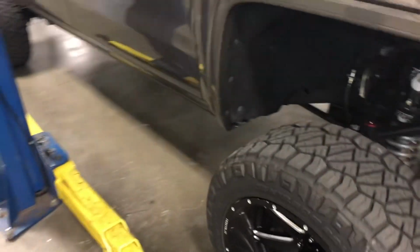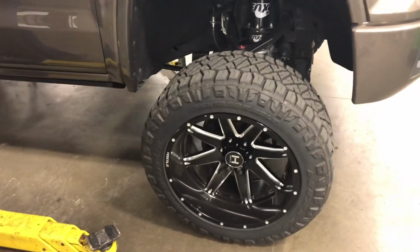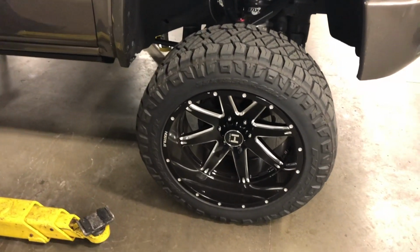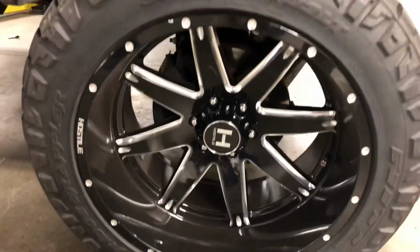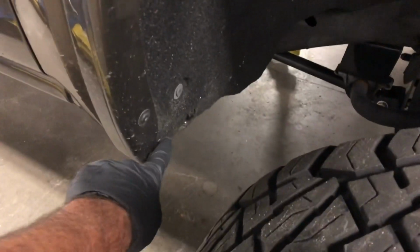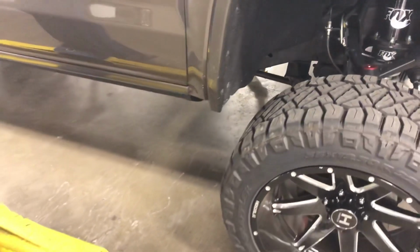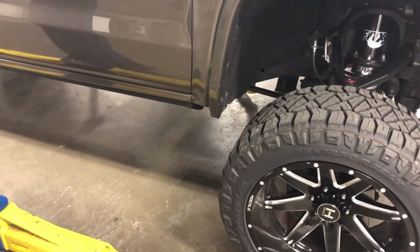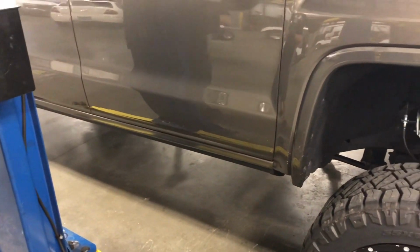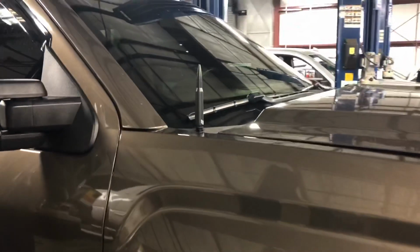So right now he can clear 35x12.50x22s. It's like a negative 44 offset on the Hostile wheels. Clear those, no problem turning. Didn't have to cut his bumper. Didn't have to trim very much on the fender flare, just a little bit right here. I just cleared that when I had the 14-inch wides on it. And that was when he had 14 wides on it before. It's got AMP Research steps on it. It's got the little shorty antenna.